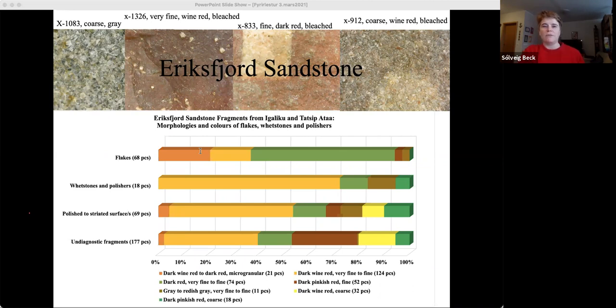At Igaliku, there were 72 sandstone finds. Only 15% are undiagnostic fragments without clear purpose. 61% are thin flakes that may have been formed through chipping, and 13% are fragments that are often thin and long and have one or more polished or striated surfaces. At Igaliku, there were also 1 or 2 possible hand tools.